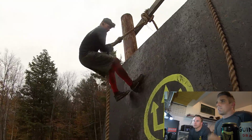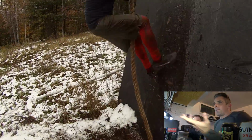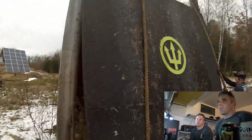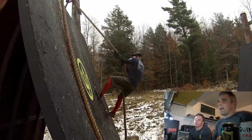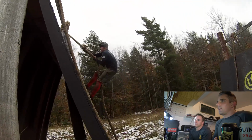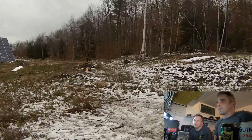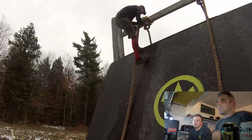You can see the walls. There's a 4-foot section and an 8-foot section. It's 1.5 pieces of plywood. It's about 12 feet tall on a really steep angle. And it's got those really thick manila climbing ropes. You can see Damer just annihilating this obstacle. But it's cool, and you have to do it twice.